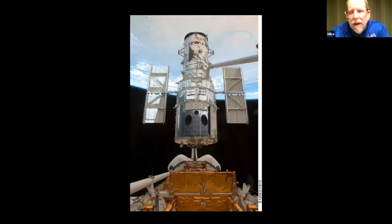For that, we have to make use of another instrument on the Hubble known as the fixed head star trackers. This is a picture of the Hubble in the shuttle servicing bay during one of the servicing missions, being either lowered or lifted. I don't know which one. I think it was being lifted out on servicing mission 4.